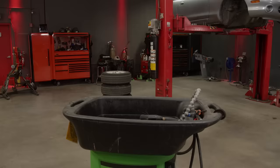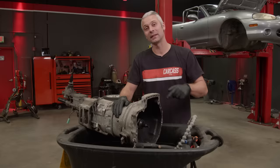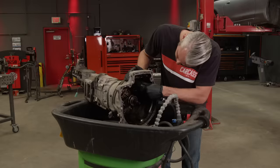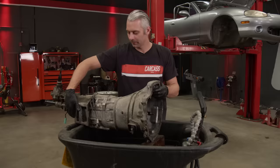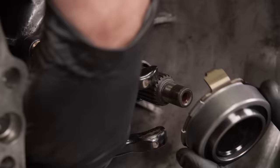All right, the last thing we need to do is replace the throwout bearing inside the bell housing here, but it's pretty filthy. So we're gonna go ahead and clean this up. We'll get the new throwout bearing in it, and then we'll just put the whole assembly back together. It's filthy dirty in here. But this was a good idea. Let's get this on the table. We'll get the new bearing in. These are simple to install. Just pop out the old one and slide the new one on.